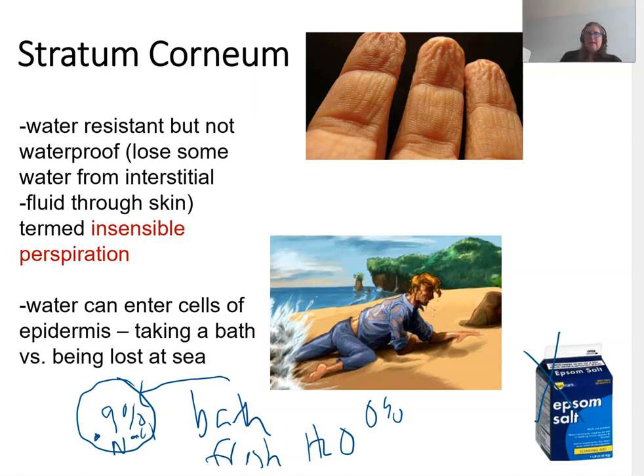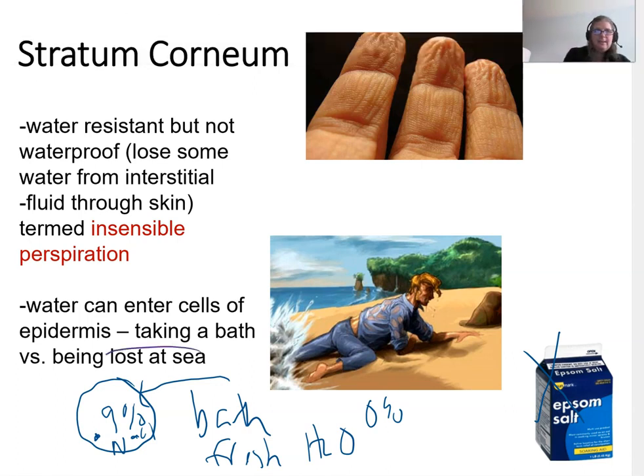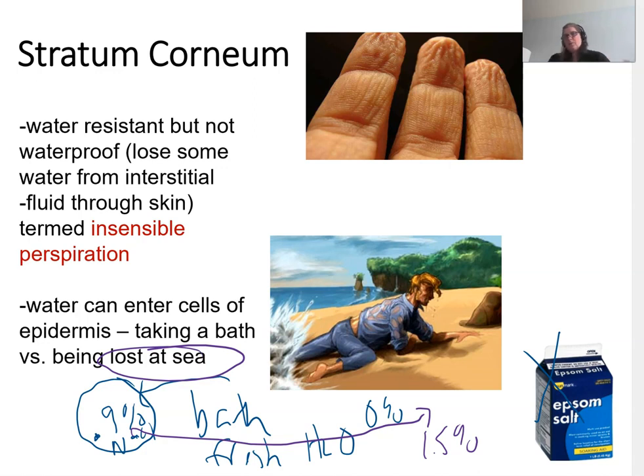If we were to go in seawater, let me get a different color here. So if we were lost at sea, you might know the ocean is very salty. I think the ocean, don't hold me to this, is about 1.5%. So it's salty. If you're in seawater, water is going to leave your cells, right? Water always goes to where there's more stuff, more solutes. And so water would leave, which would be a problem because you'll dehydrate faster.